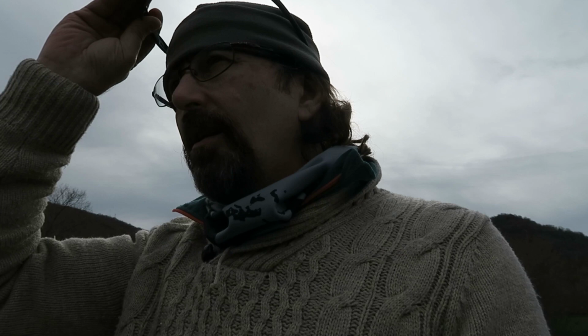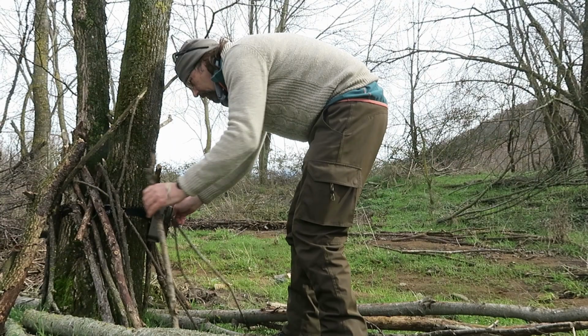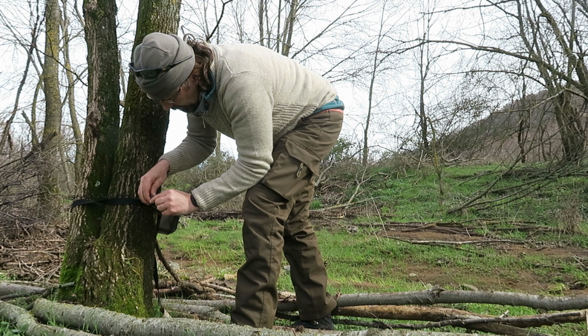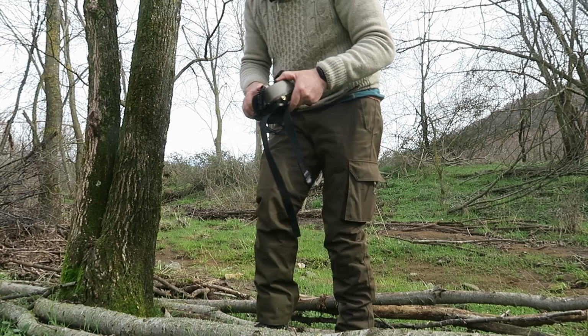Anyway, I'm off to the other locations to collect the other two trail cams, and I'll see you there. I'm just walking across the field to the little dry river, dry stream, to recover my second trail cam. So good news is the camera is still there. Just turn it off before it records too much of me. Okay, let's take it back to the car and see if there's anything on it.